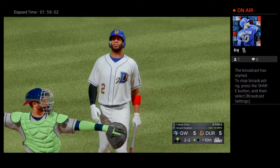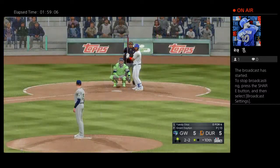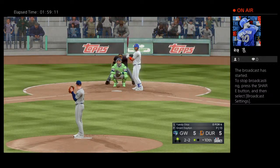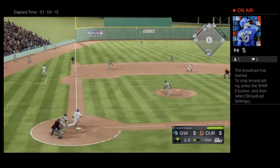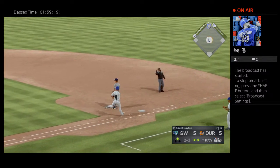Can't find the zone there as he lays off the breaking ball. He might have to look for a different way to put this guy away on 2-2. He's already seen the curveball a couple of times, so he might be looking for it. Hit on the ground toward the left. Camargo brings it in, and there's out number 2.